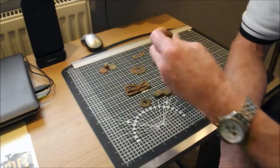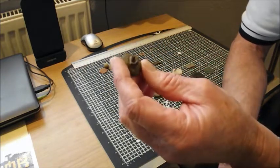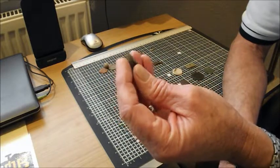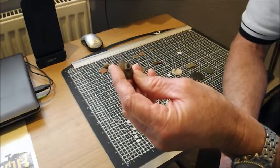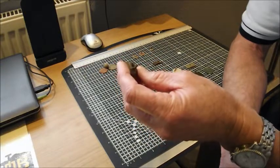And then we dug this bizarre thing up. Quite possibly a furniture fitting, don't know. Hand forged once again. Very, very old. Don't know how old, but very old.